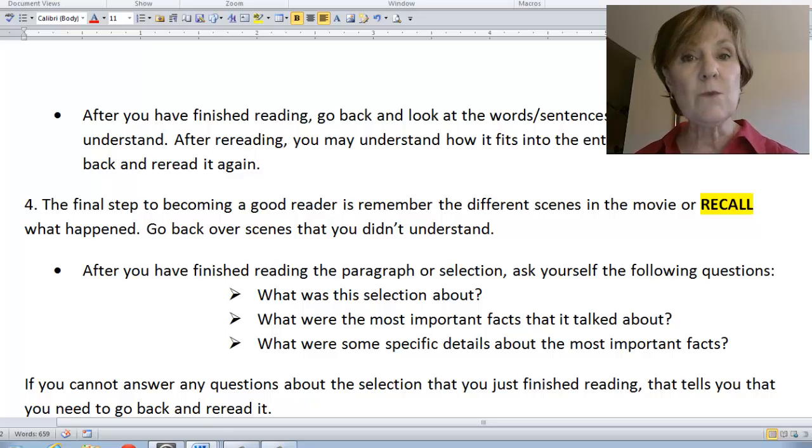You're comprehending what's going on the entire time. You're asking yourself questions. If something doesn't make sense, then you go back and look again. Make sure it makes sense. Make sure you're understanding it. After you've read it, after you've watched the movie, then you recall and you summarize. So those are the 4 main steps that you do. You can remember those by going to your movie and pretending like you're in the movie. And what do you do? You preview, you watch the visual images, you comprehend what's going on, and then you recall or summarize what has gone on.